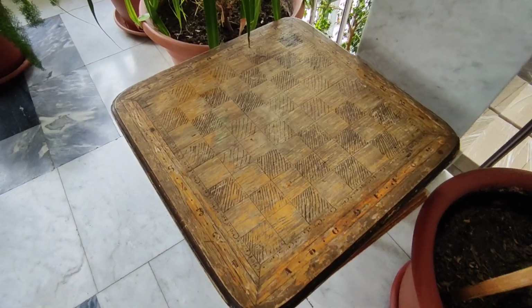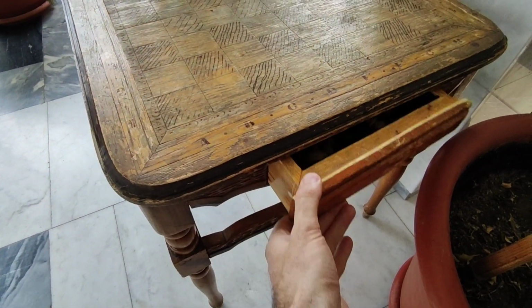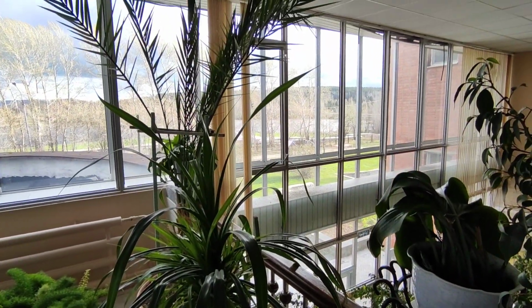Nice little chess table here. Doesn't look new, but still does the job. And there's the pieces in there. Sit here, a little view out the window as well.